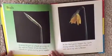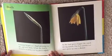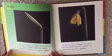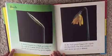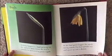Buds. A flower begins as a bud growing on the end of a stem. While the bud is closed, it is protected by green sepals. As the bud grows bigger, the sepals slowly unfold. The bud unfolds too and opens up into a flower.